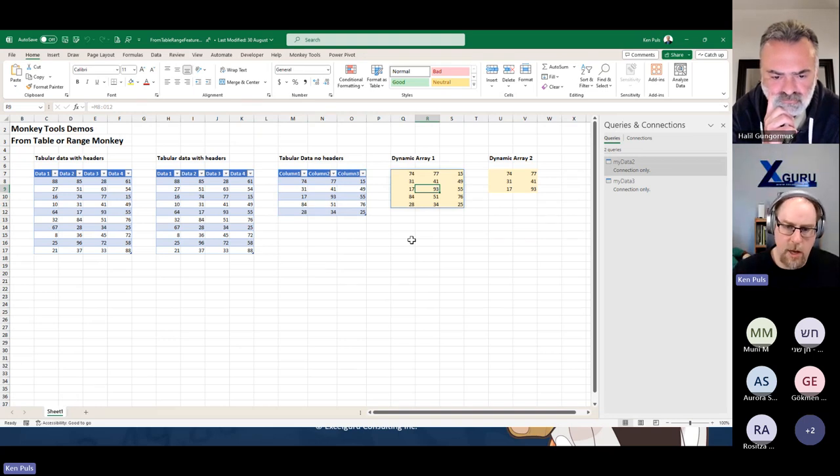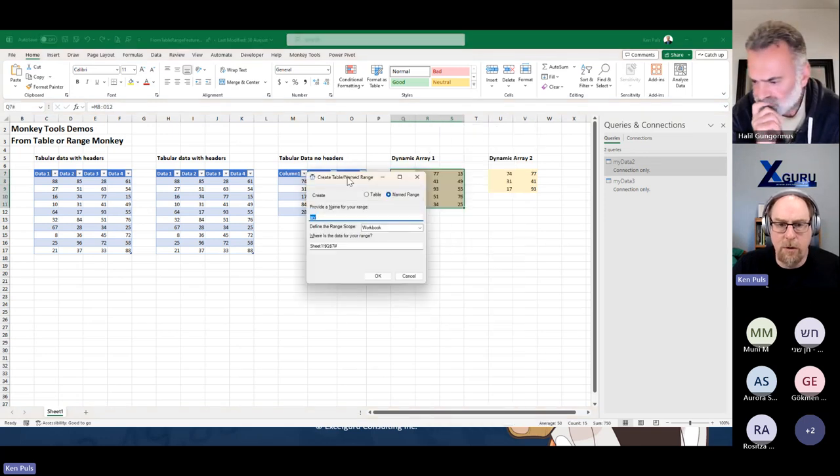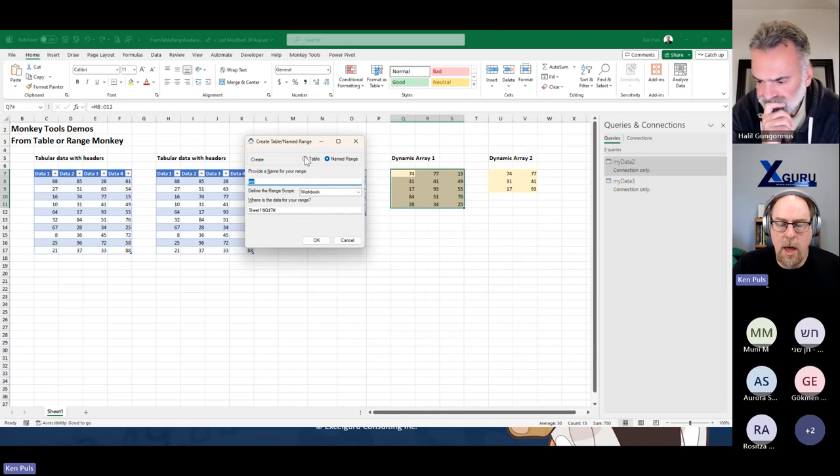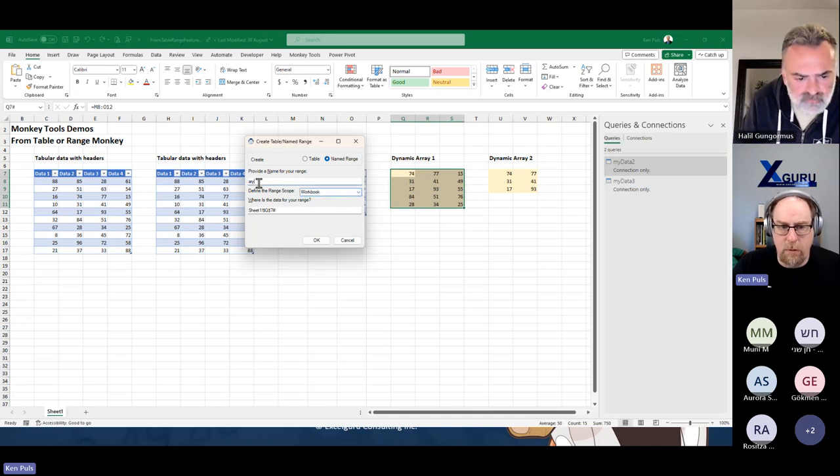Now, what about named or dynamic arrays? Excel does support getting data from dynamic arrays if you're on Office 365. So I'm going to say get data from table or range, and you'll notice that this one comes up and says, oh, it's not a table, you must want a named range. We've called it ARY for array because we have identified that it is an array. Here is the range of data for your array. What would you like? You can define the scope differently if you want to. I'm going to call this one ARY1.